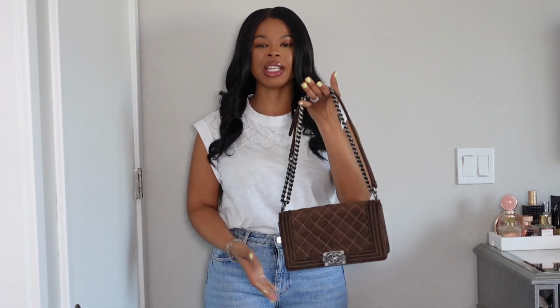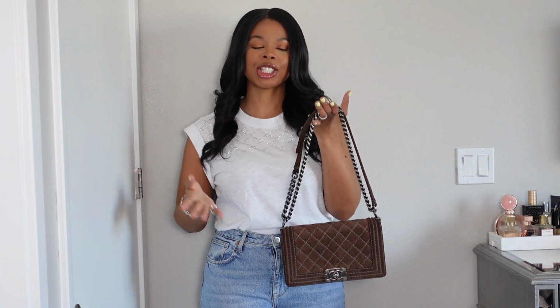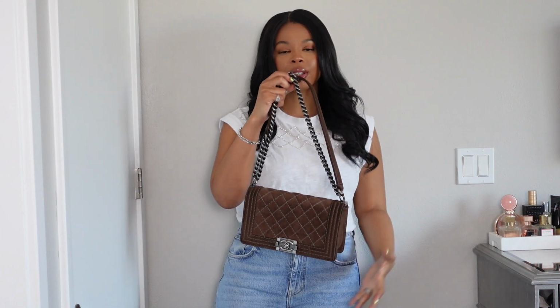My second recommendation for Chanel would be a boy bag. Now I know this is an unpopular opinion, but for me personally, the boy bag has always been my favorite Chanel shape and silhouette. It's something about the edginess. I just think it's so cool. This bag is so versatile. You can dress it up, you can dress it down. I've worn it so many different ways.